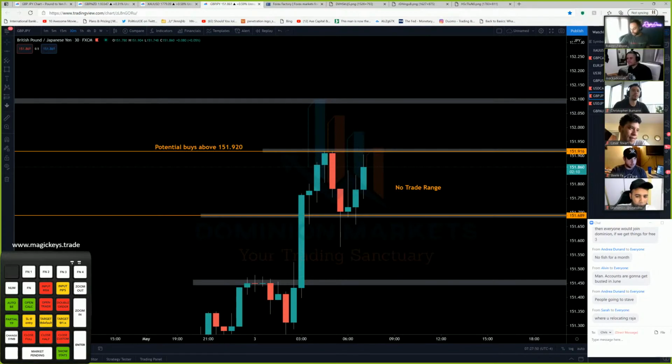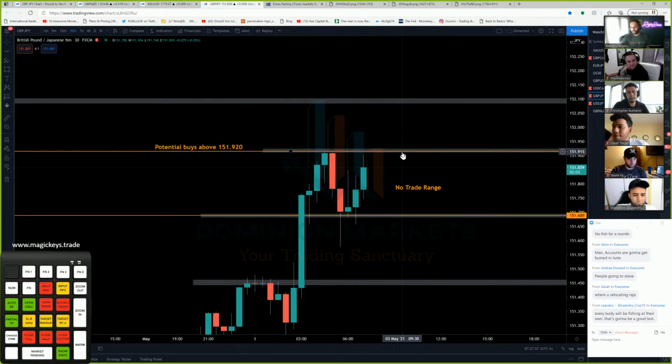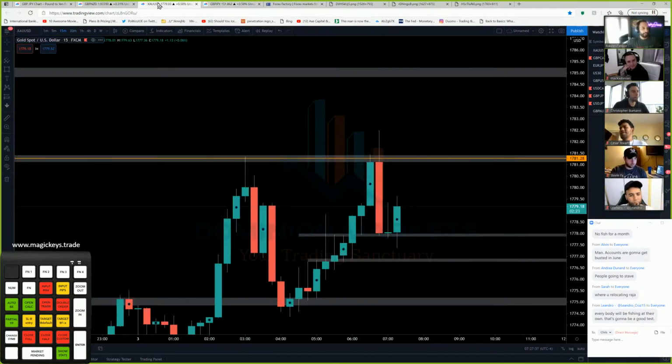Does the resistance at the 151.970 area on GJ concern you? No, not really. If we can get a close above this area, then we're anticipating volume to continue pushing price up. But at the same time, you've got to understand we have a bank holiday here as well.